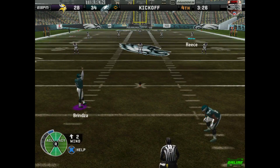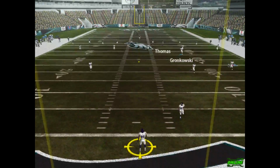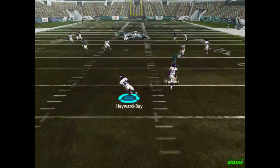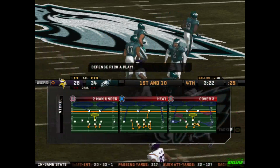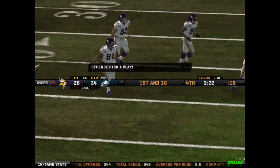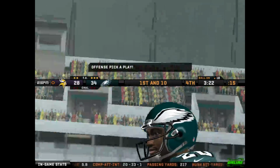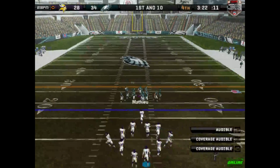Philadelphia is lined up for the kickoff. Number 86, back to return. Nice kick, plenty of distance. This one is taken by number 86. This is one of those spots where they have to put something together because they're just running out of time. Ball on their own 18.